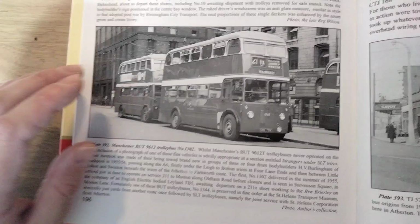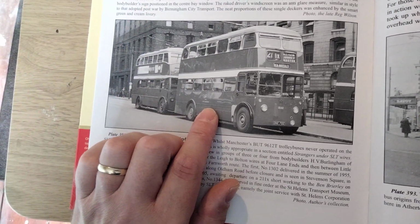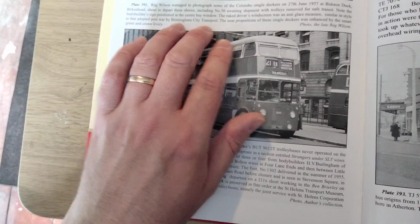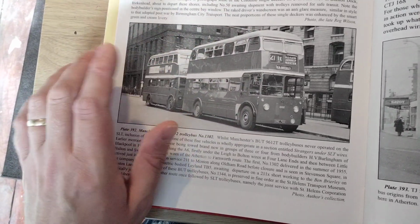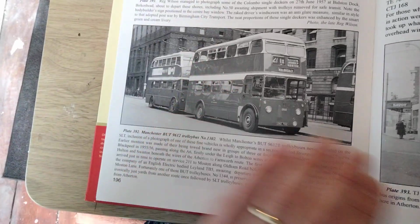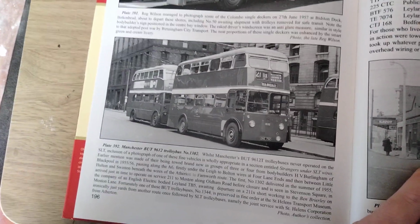The picture there, one of the later Manchester trolleybuses, they didn't run on the South Lancashire system even on test. However, they were pulled with the trolley booms, in other words the poles that picked up the power, down on the way from the factory at Blackpool to Manchester on delivery. They were pulled by a lorry underneath the South Lancashire system, although not under their own power. That's why that one's in there.